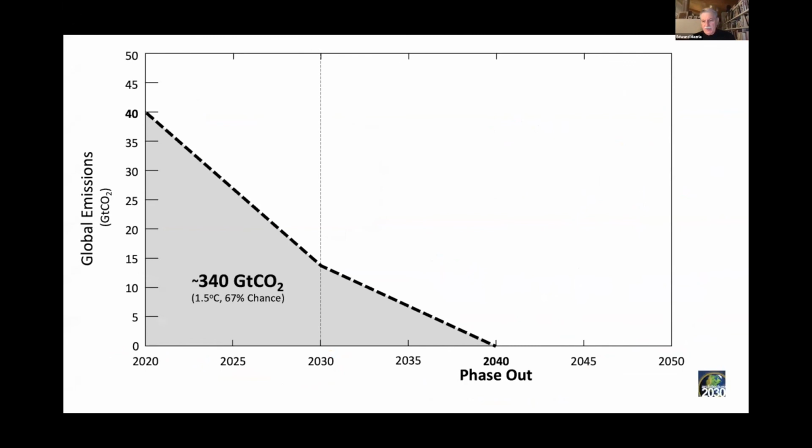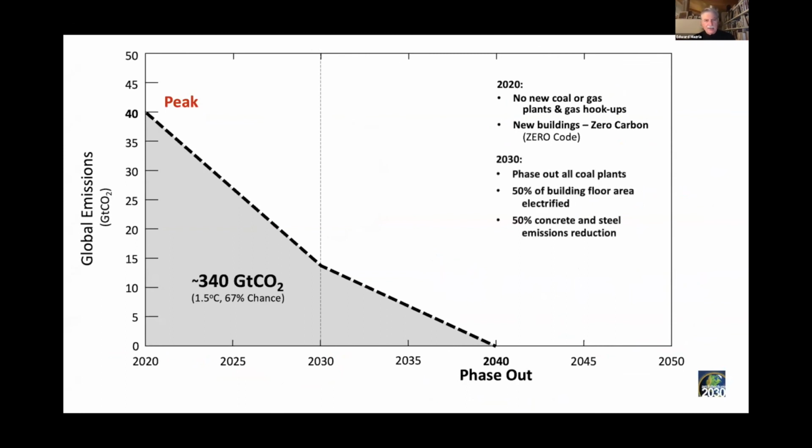So how do we meet this 340 gigatons? Well, we need a moratorium on coal and gas plants and no more gas hookups into buildings. That needs to stop immediately. And then we need to get the zero code out there and design the zero carbon buildings. It's not that difficult. If we do that, we peak emissions and we begin on the downslide. And then by 2030, we need to phase out all coal plants worldwide. That has to be a given.